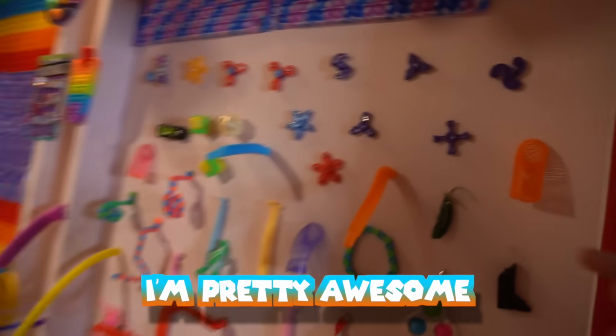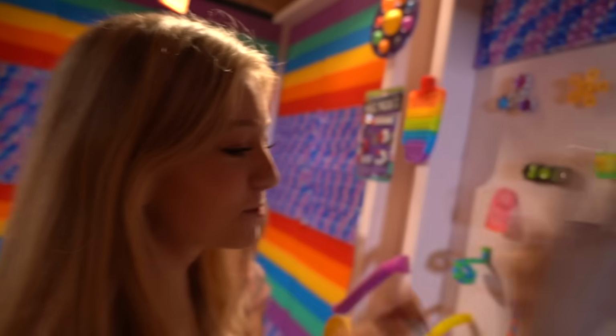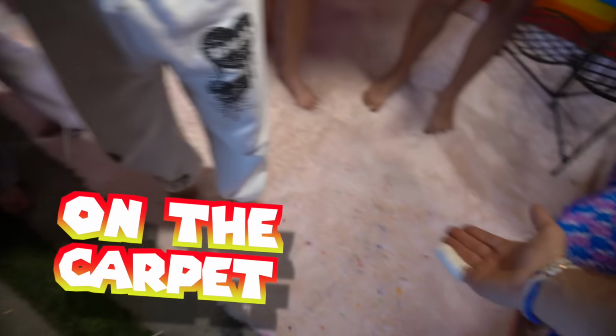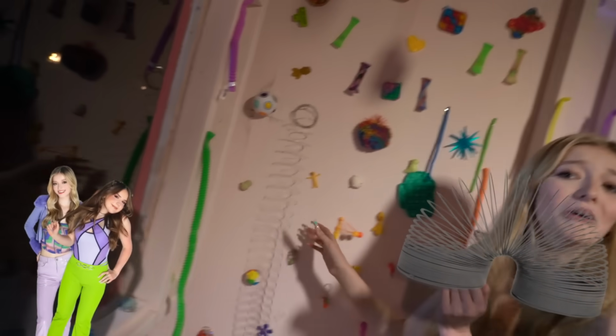We have another fidget wall, which I personally worked on. I put all these fidget spinners here. I worked really hard on this as well, and Jensen did none of the work on this wall. Right, yeah, Jensen. I saw it. All right, so you and Piper did this. There's lots of cool things. We got an amazing spring. Oh my god! Let's go!